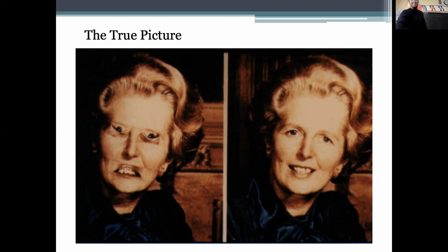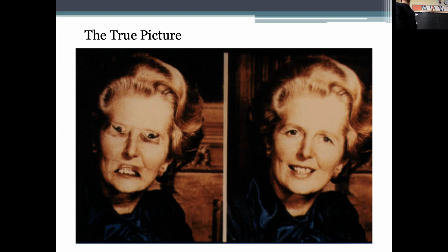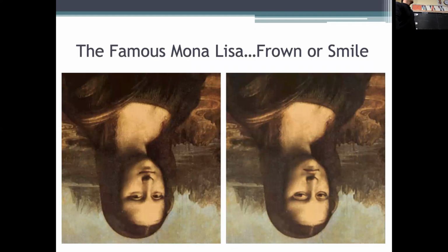Oh, geez. Okay. All right, here's another one. You guys ready? Is she frowning or smiling? That's always the big question with the Mona Lisa. This one's a little harder to tell, I think. Look at the differences here. So which one is maybe the correct image? It's smiling in the left. What's that?